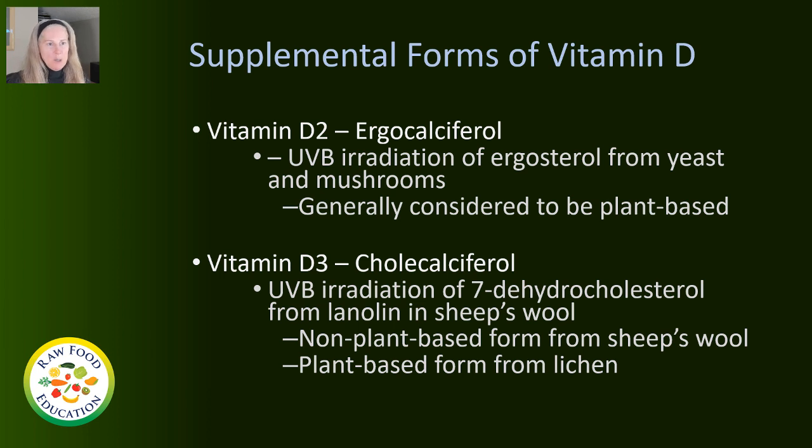Now, vitamin D2 supplements have traditionally been made from mushrooms. Exposure of ergosterol in these mushrooms to ultraviolet B spectrum rays of the sun leads to the production of vitamin D2. Now, does this mean that if we eat edible mushrooms that we'll get enough vitamin D? I would not count on it. I'm pretty skeptical. The best way to know is to get a test.